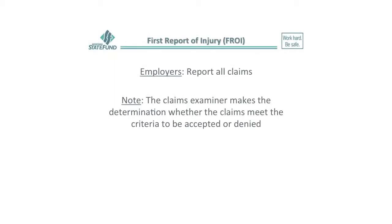Now, it's the responsibility of your insurance carrier to make that determination whether the claim is accepted or denied. That's our part in this process. We're the ones that do the investigation. We're the ones that take a look at that. We're going to make sure that all the things meet what we consider should be covered, okay? So I think it's important to understand that relationship. It's the claims examiner that's going to be doing that. The employer doesn't make that call. That's why it's important that you report all those claims. We're the ones that are going to work the claim, okay?